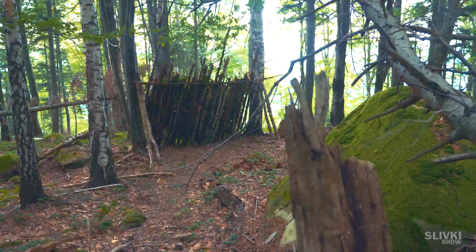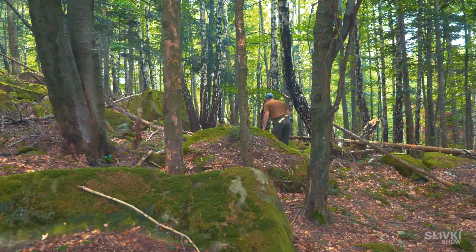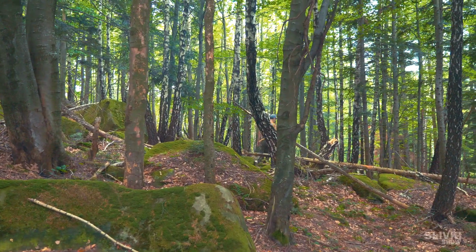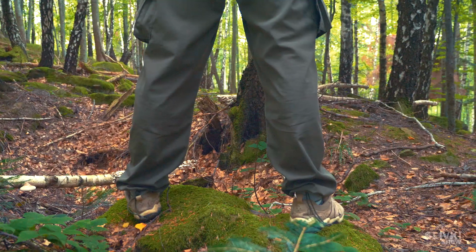Also, we could mark our territory on the perimeter of our camp to let wild animals know that this place is already taken and they cannot enter it.